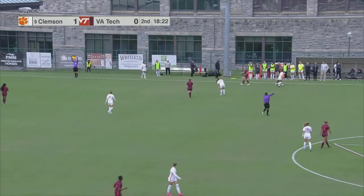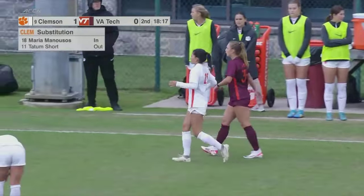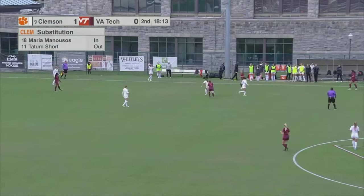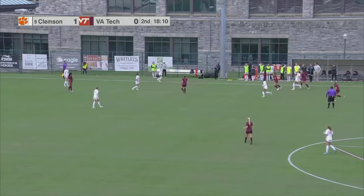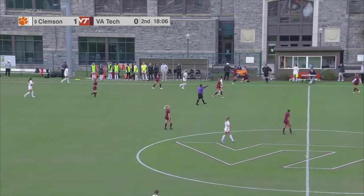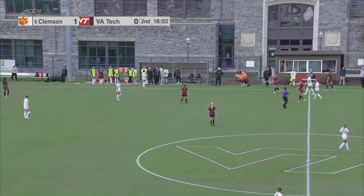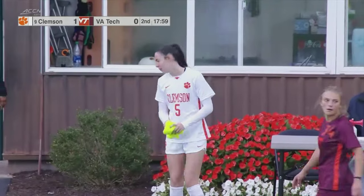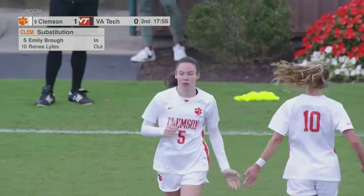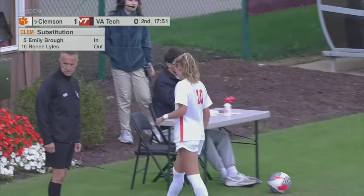Under 20 minutes left. Coach Radwanski going into the bench. Manus is coming on for Tatum Short. And Renee Lyles also goes to the bench.